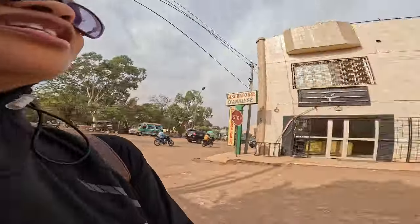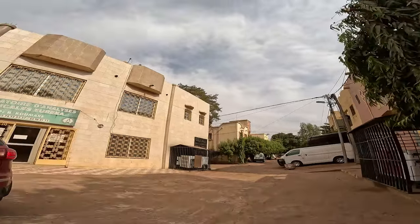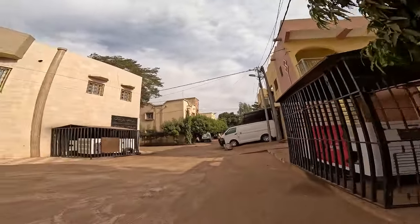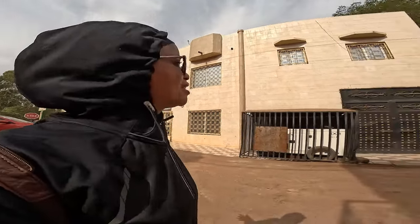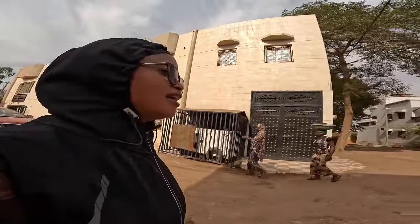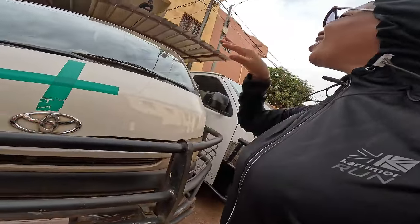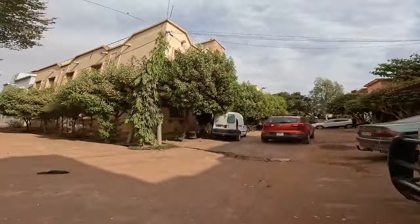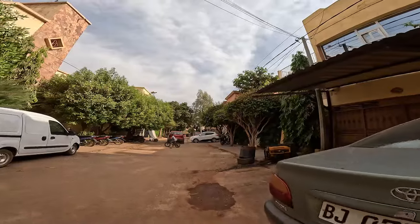Small French, little English. So you can see this is a lab. I think this place is like an office area, kind of. It's a laboratory. Wow, this place looks quite interesting, quite beautiful. Okay, it's like an apartment block, offices. Okay, so these are all apartments. Far end, okay, they are houses, they are neighborhoods, people live here.